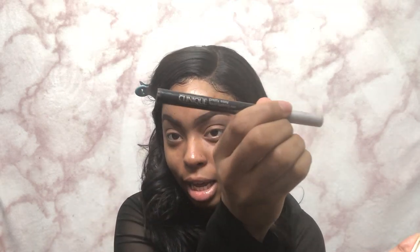Now I'm gonna do something that I have not done in a really, really long time, which is a wing liner. So I'm gonna use the Clinique Pretty Easy Liquid Eyelining Pen. And I'm gonna attempt to do a wing, okay? I haven't done one in a really long time, so if it comes out trash, let's just see how it comes out.